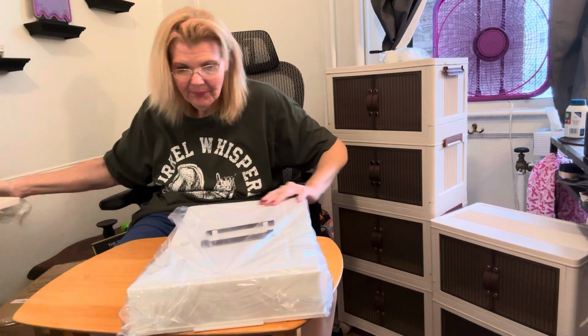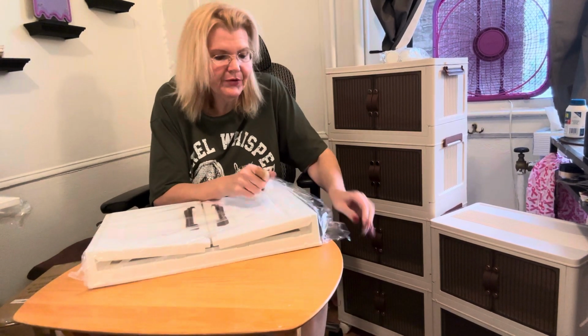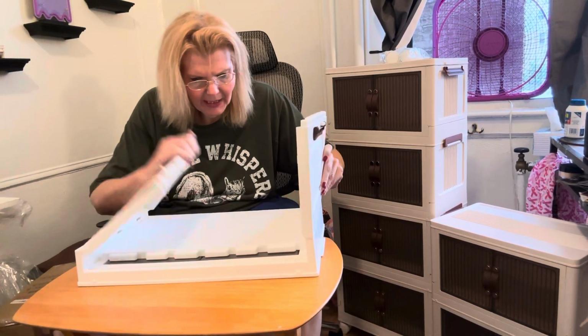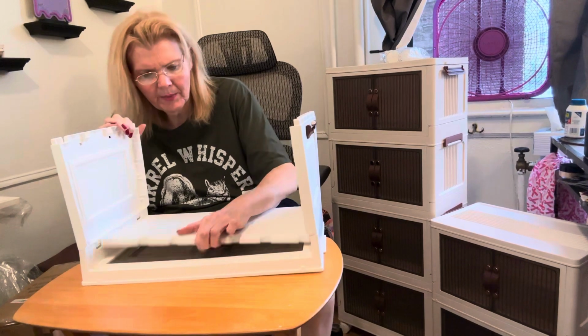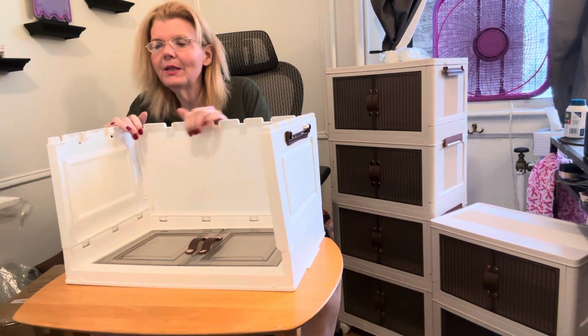Here's the cat. Here's the box. Is this a different box? I can't tell. This is the different one. Okay. This is different, guys. This is the larger box. This is larger, correct? Isn't this different? Wait, am I losing my mind? Yes!